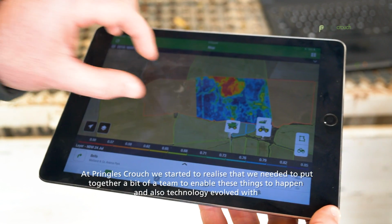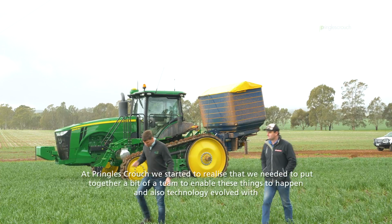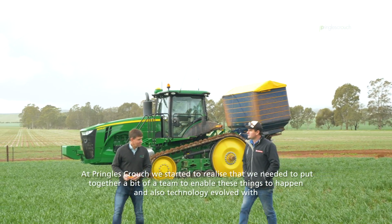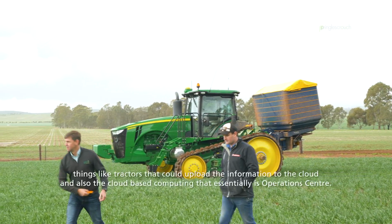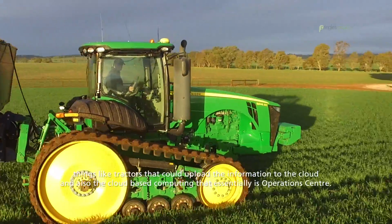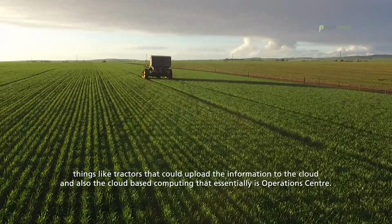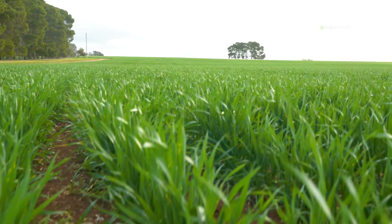At Pringles Crash we started to realise that we needed to put together a bit of a team to enable these things to happen, and also technology evolved with things like tractors that could upload the information to the cloud, and also the cloud-based computing that essentially is the Operations Centre.